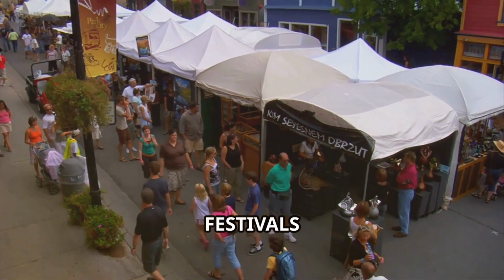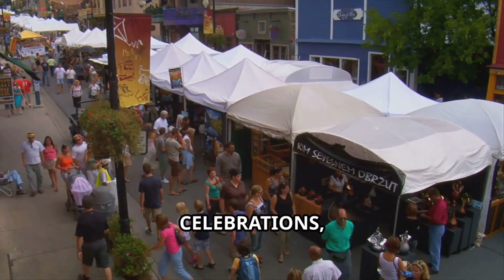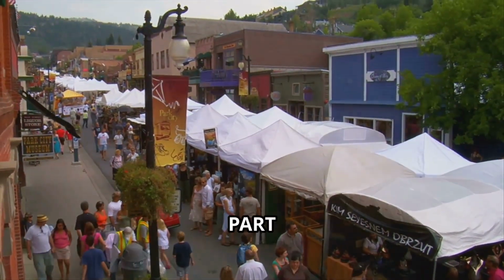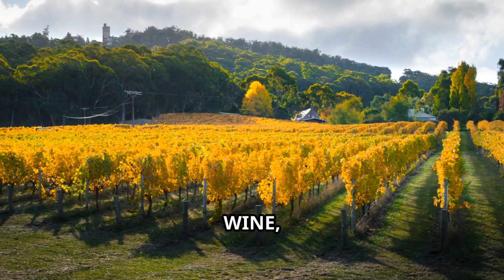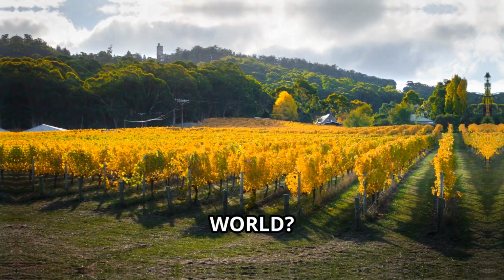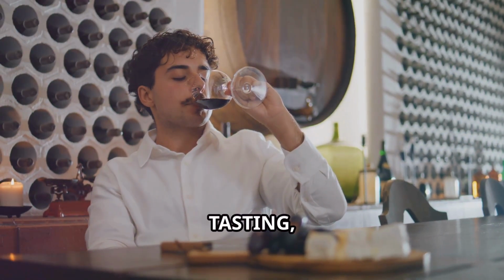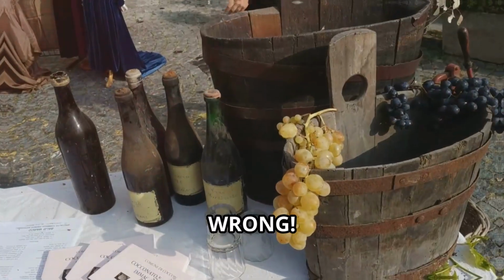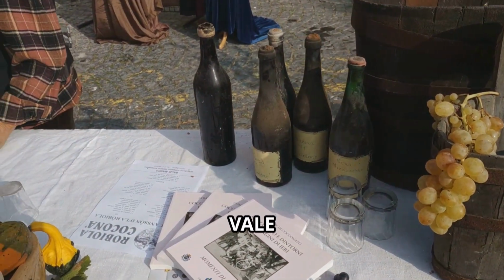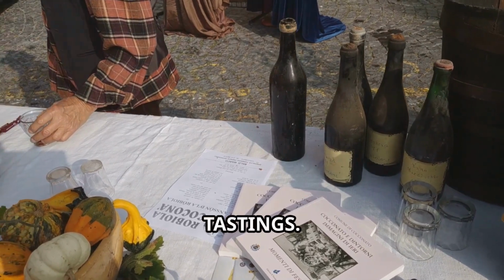From music and arts festivals to food and wine celebrations, there's always something going on in this city and you don't need to shell out big bucks to be a part of it. And hey, speaking of wine, did I mention that Adelaide is surrounded by some of the best wine regions in the world? Now I know what you're thinking, wine tasting? That's gotta be expensive, right? Wrong. Many of the wineries in the Adelaide Hills and McLaren Vale offer free or very affordable tastings.